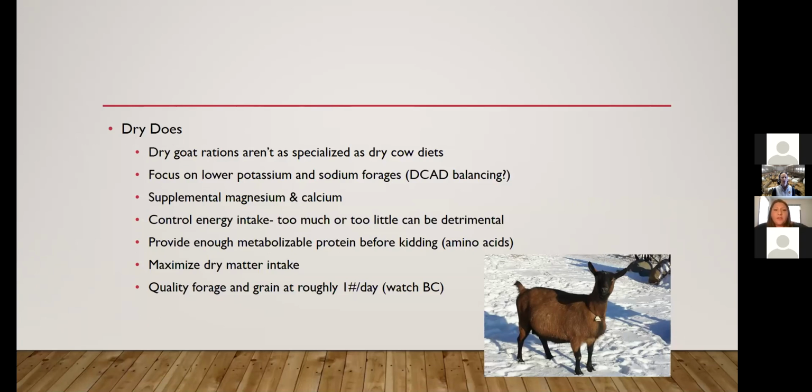And just very general, I'm not going to give any specific recommendations because every herd is different, but provide a free choice quality forage and grain at maybe 1 pound per day while you watch the body condition. And this would be the last 8 to 6 weeks, 6 weeks for sure, as those kids continue to grow, just to transition them into moving on to grain again after you dry off.